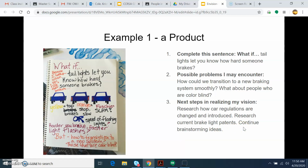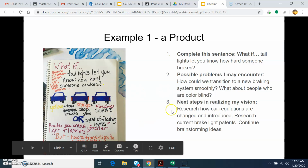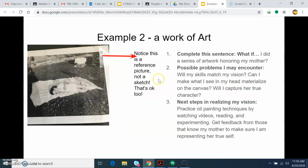Okay, so that's one example. So you can be creative in creating new products. It doesn't have to be just artwork. The second example is from a work of art.